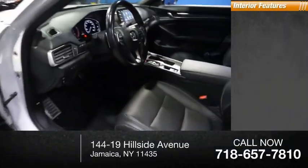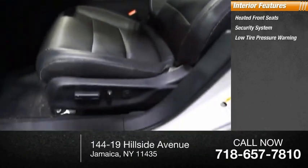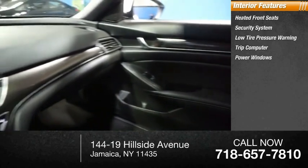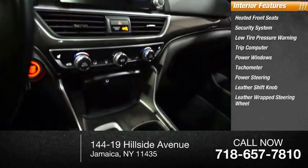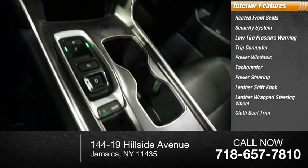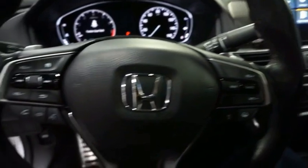Inside you'll find heated front seats, security system, low tire pressure warning, trip computer, power windows, tachometer, power steering, leather shift knob, leather-wrapped steering wheel, cloth seat trim. Take this vehicle for a spin and see why so many shoppers are now proud owners.